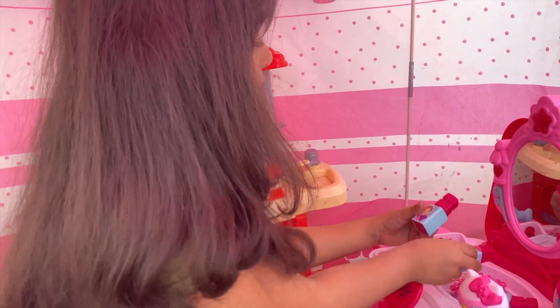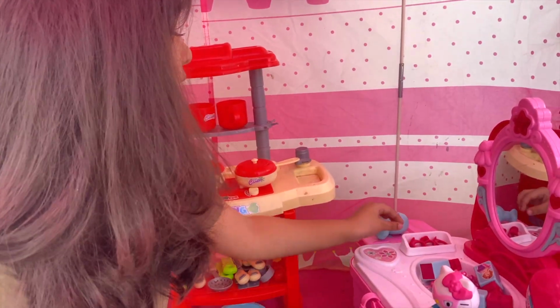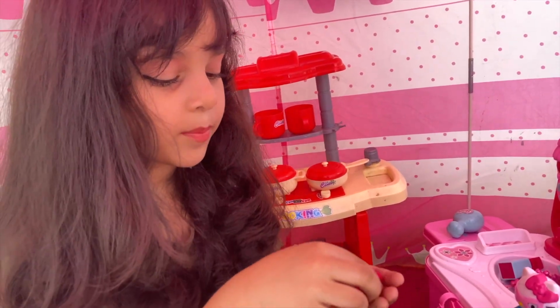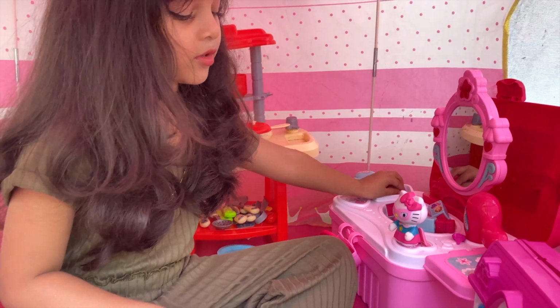Then I have this Belle. His name is Belle. Nail polish. And I have some ring. I forgot to show you. I have a diamond shape, an oval shape, and a flower shape. I love this shape.